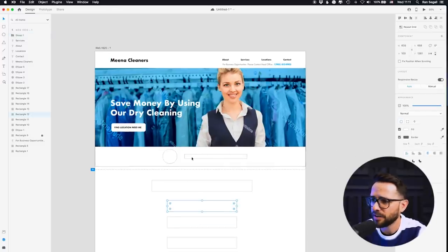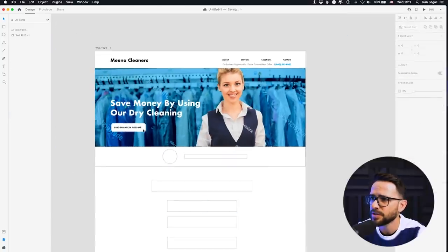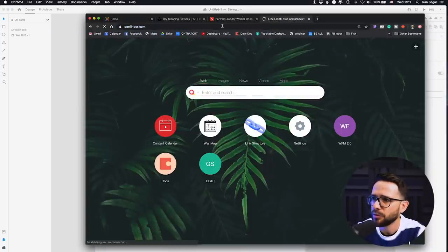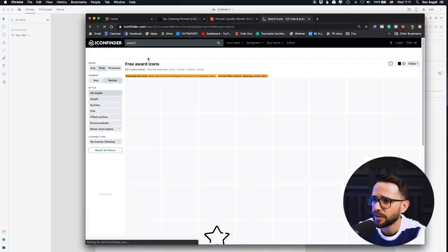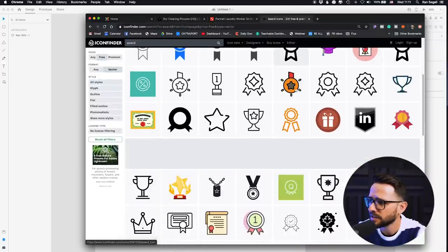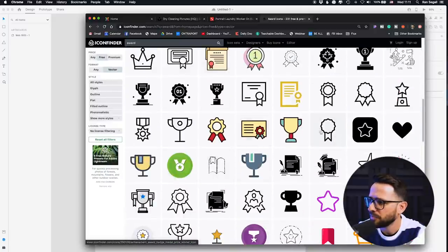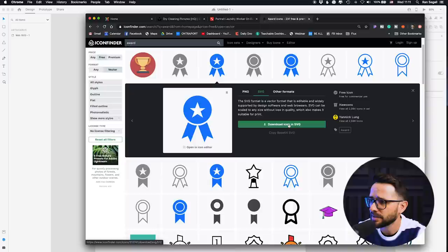Let's go ahead here and try to create something for awards for them. So let me go to Icon Finder, my favorite free resource for icons. Let me see if we have something for award here. I'm going to go with vector and free. Okay, so we can use something like this. I was actually thinking of movie awards, but maybe this is also good. Or this. So let's pick this. Let's download it as SVG.